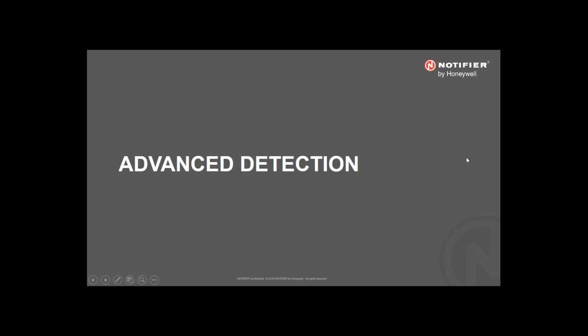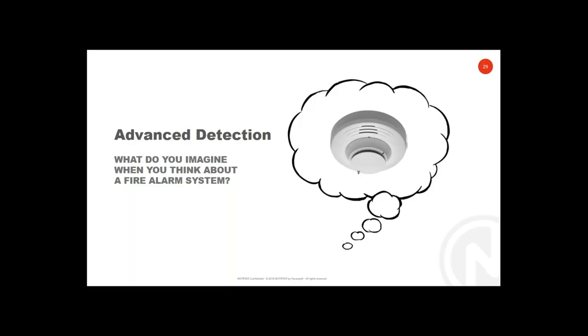So the next topic I want to touch on is advanced detection. There's a couple of sections within this one that we'll talk through here. What do you think about when you imagine a fire alarm system? Most people think about the classic spot type smoke detectors that we see on the ceiling, but fire systems and detection technology have advanced far beyond that over the years.